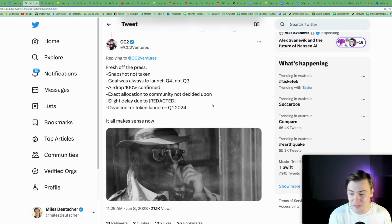So we may not see, in fact, I would almost go out on a limb here and say we won't see a ZRO token until 2024. But that is a good thing because that means you potentially have more time for an airdrop. And just think about the Arbitrum timeline here. They did their airdrop in April, but their snapshot wasn't until February. So it was only done 2 months before the token was launched.